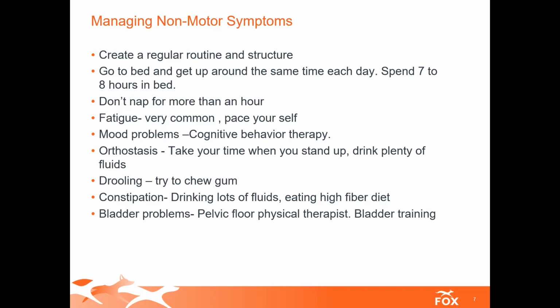Fatigue, right? Very common. Pace yourself, obviously. Oh, don't nap for more than an hour. Who can nap less than an hour when they nap? I don't think I've ever napped for less than an hour, right? You can't control it. That's where alarms come in handy, or honey, wake me up in an hour because I don't want to sleep longer than an hour. Like my wife, she could do it, or have the dog jump on my crotch. That'll work. She's 65 pounds, by the way. She's like Scooby-Doo.